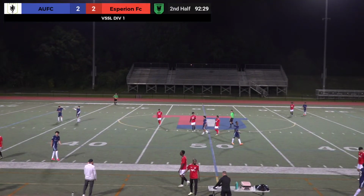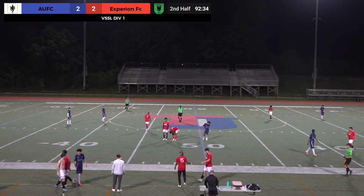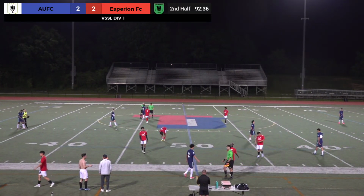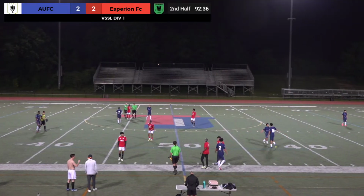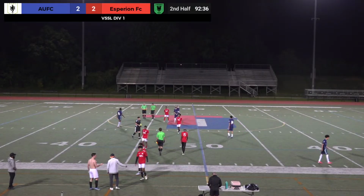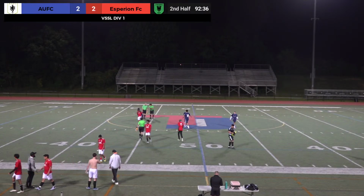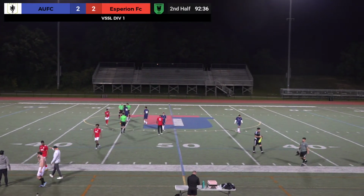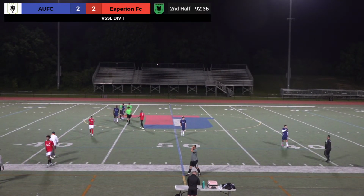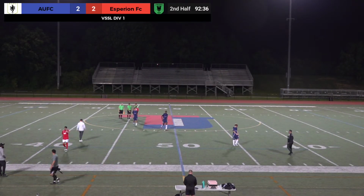Things ending in a 2-2 draw here for Alexandria United, as well as Esperion FC. Esperion taking the lead early in that first half, doubling their lead right after that opening goal. Alexandria staying with it in that first half, opening up their account with just a few minutes in that first half, and stayed strong in the second half, had most of the ball, most of the chances, and they finally equalized in and around the 60th minute mark.